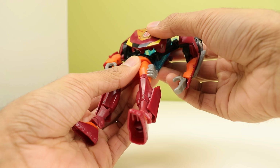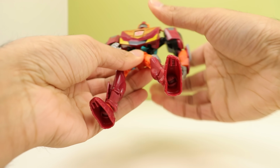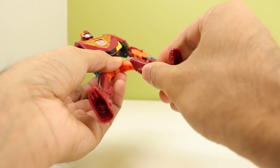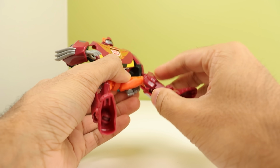He does have a slight ab crunch, so you can crunch forward about that far, which is pretty good. You do have a waist joint. Hips can go forward, they can go back, they can go in and out. You have above the knee rotation. A little under 90 degrees of bend at the knee. I wish that was a bit better. That's like my only main complaint with the articulation.